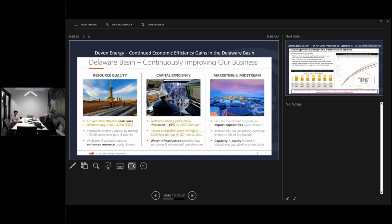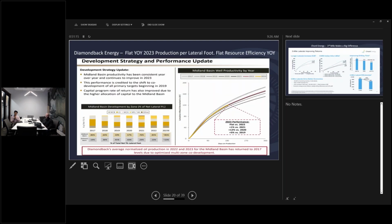Devon Energy showing some examples of economic and resource efficiencies. Q2 wells attained peak rates of 3,000 barrels of oil equivalent per day. Wolfcamp drilling productivity improved 10% versus 2022. And record completion pace averaging 2,200 feet per day in Q2. That's an improvement of 9% versus 2022. So it's kind of interesting. It's close to double-digit year-on-year gains, basically, in terms of, at least for sure, economic efficiency gains.